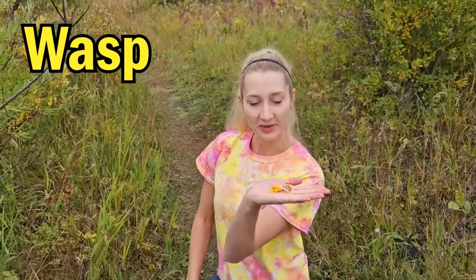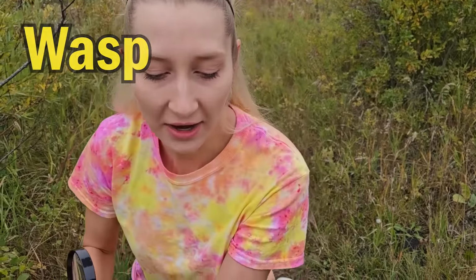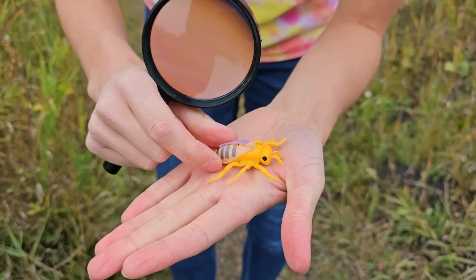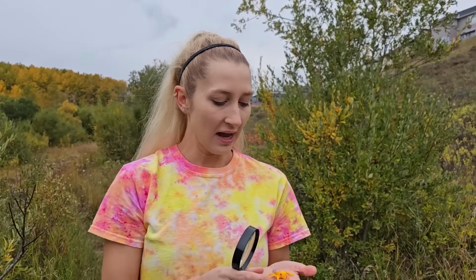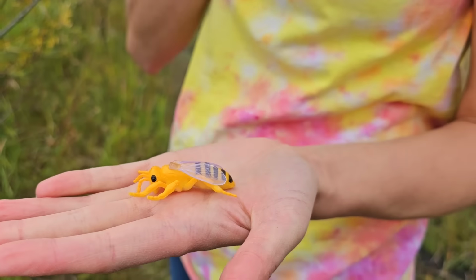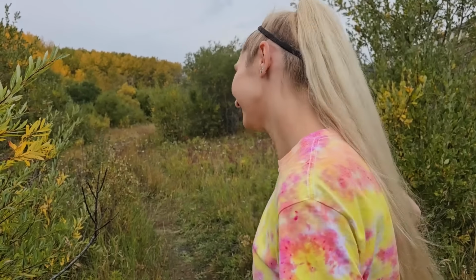It's a wasp. How do we know it's a wasp? Well, it has a much narrower body than a bumblebee does. Longer body here and longer legs. Bumblebees are rounder and they're fuzzy. This one is a wasp. Wasps are cool because they chew up wood to make papery nests that they live in. Let's go find another bug.